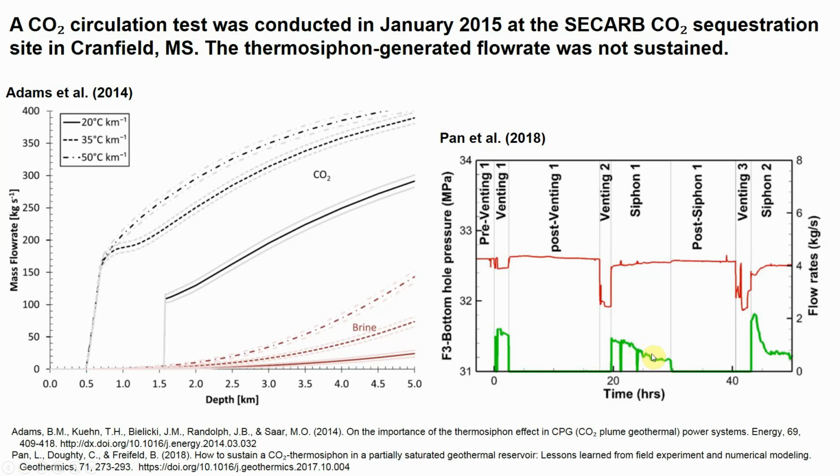The flow rate being the green line here. They tried to circulate it 3 times with a venting period followed by a siphoning period. So in the venting, they would release some CO2 to try and get the flow to start circulating. And then they would close the system and see if the flow rate would be sustained. But unfortunately, it didn't. And in all the cases, the flow rate sort of asymptotically approached zero with enough time.